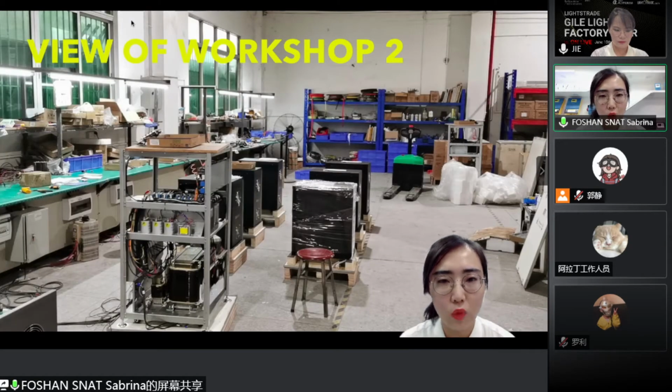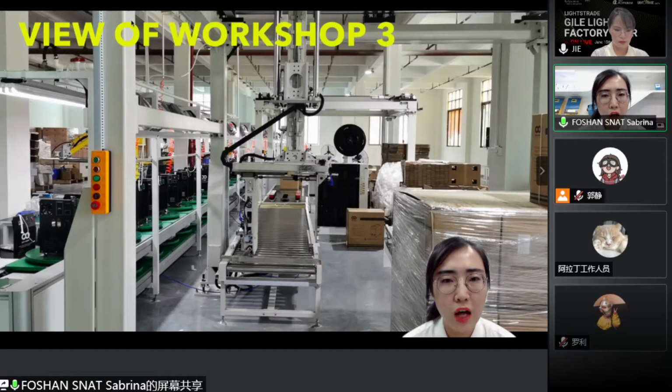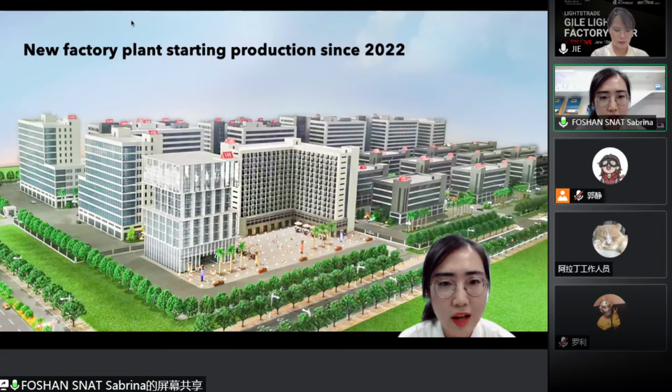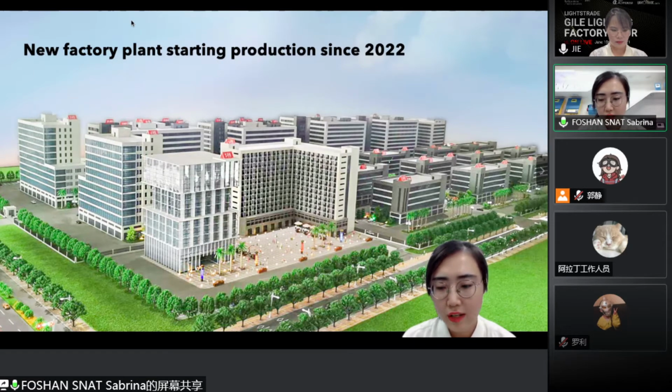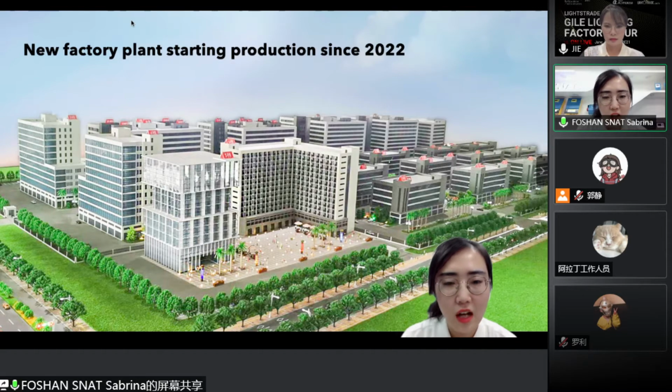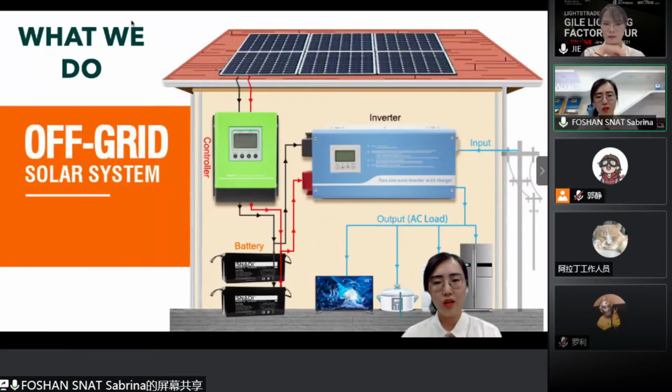This is our second workshop. In this workshop, we mainly do high specification and high power inverters, up to 2,200 kilowatts. And this is our new workshop, an automatic assembling product line. And this is our new factory plant. It will start production next year. Since this factory starts production, our production ability will be 5 times that of the current workshops.